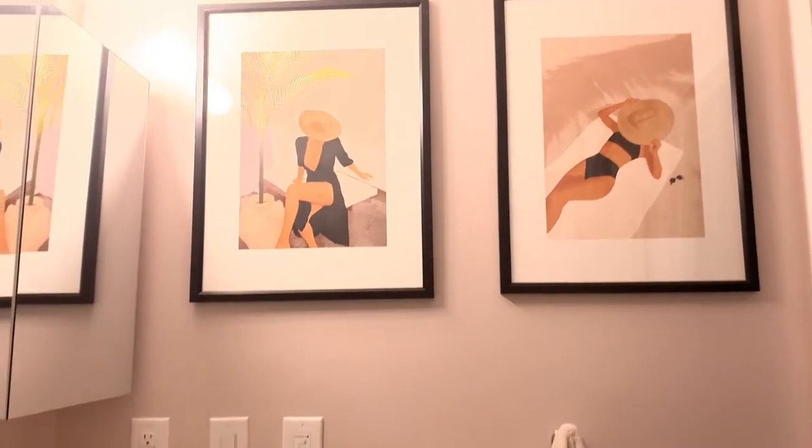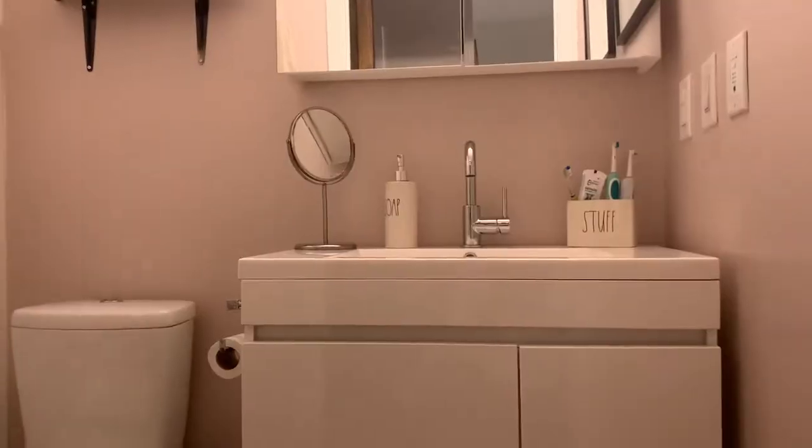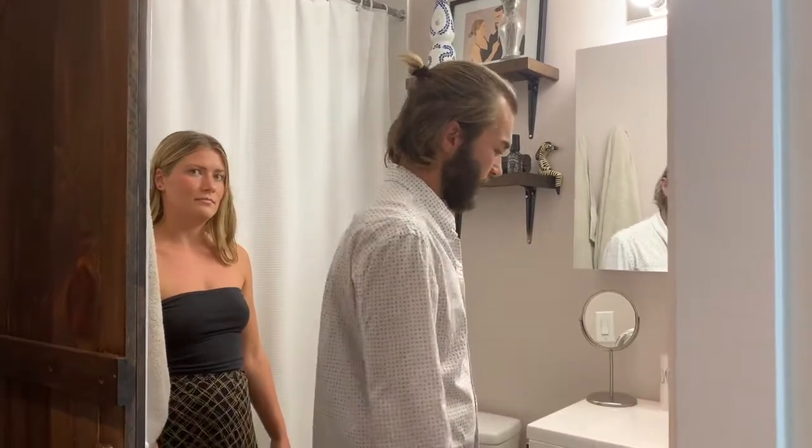This is the bathroom. We recently did a little renovation in here. It used to be very sort of standard builder grade. It's obviously not a big bathroom, and so we decided to make some changes to make it a little bit more user-friendly. We installed a new vanity and medicine cabinet, some shelves to decorate, and a sliding door, which I will show you right now, because the old door used to open here and actually cut off most of the bathroom, so you couldn't really actually access the vanity.